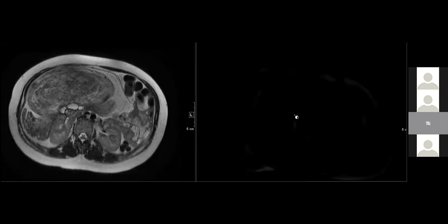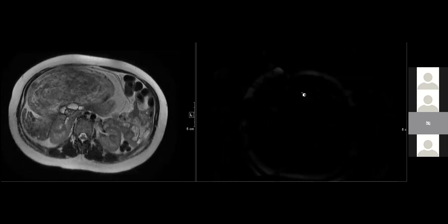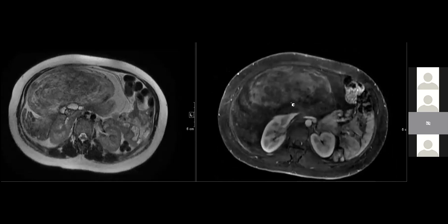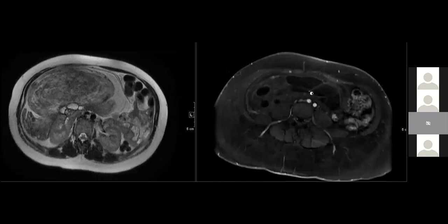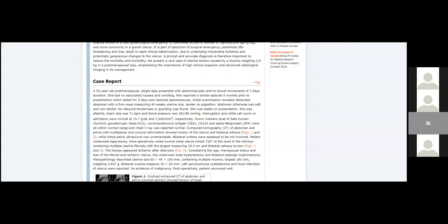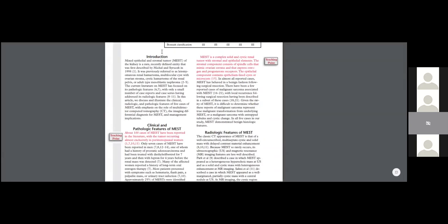But when the path came back, you can actually see where this thing is arising from, and it's actually arising from the right kidney. You can see it's arising from the inferior aspect of the right kidney, and just this tremendous, primarily solid mass with multiple cystic components. So this is a fairly rare phenomenon, and it's called a mixed epithelial and stromal tumor.